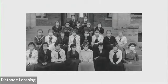So these are some high school students from 1918 wearing masks. You can see that people wore masks back then. You can kind of see their faces through them because they used gauze masks. They didn't really know what a virus was, so they didn't have really great masks.